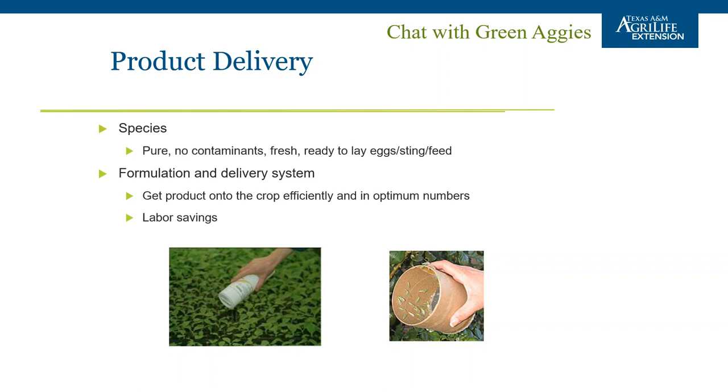We always would recommend pulling a sample to make sure you could see the mites walking around, or if they were flyers, were they hatching, and were they ready to lay their eggs or sting or feed. So working with these companies, they do an excellent job in getting the product to you in a viable stage.